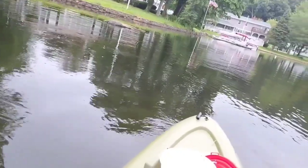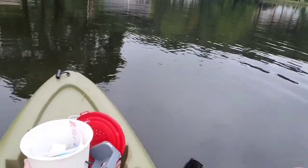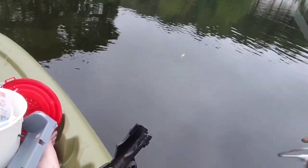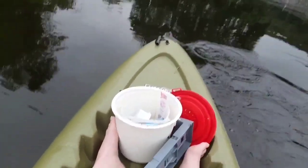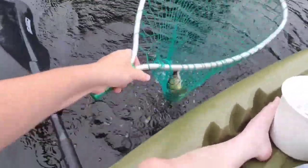There we go. That's a nice fish. I don't know if that's a sunfish or not. That might be a bass. Oh, that's a good fish. I don't know what it is. Some kind of bat. Oh, he's going underneath the boat. We're going to get this one in the net. It's a pickerel.